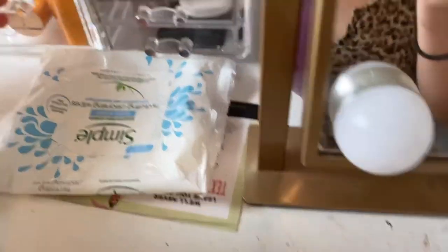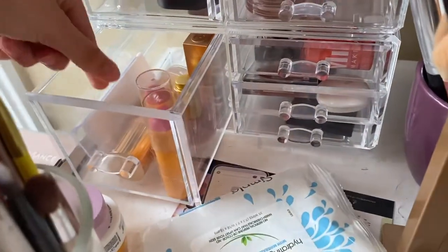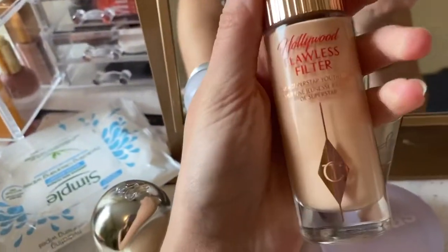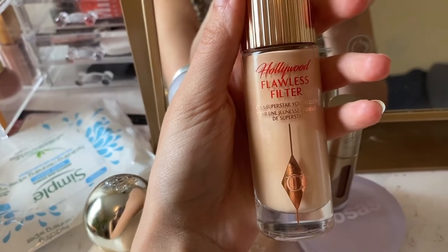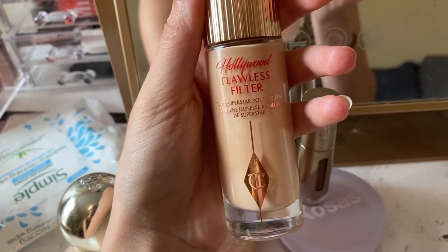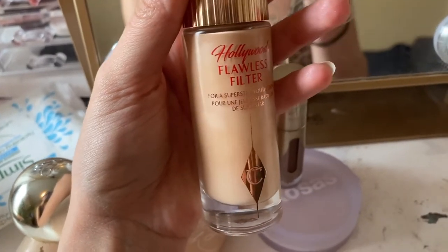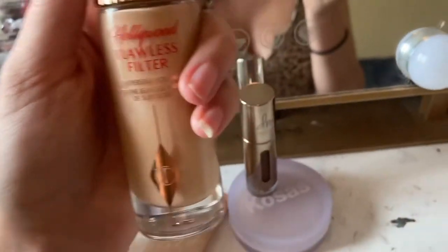Oh, I forgot. Underneath her foundation, I actually want her to use the Hollywood Flawless Filter by Charlotte Tilbury. I think she's going to die over this. I think she's absolutely going to love it. I think she uses something similar, so I think she'll really, really love this. I want her to put this underneath her foundation.